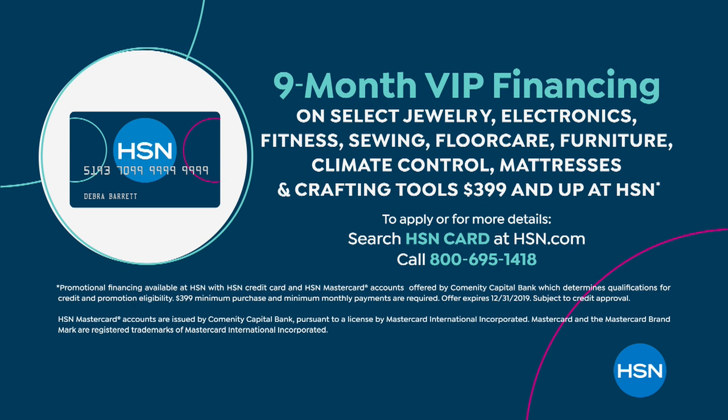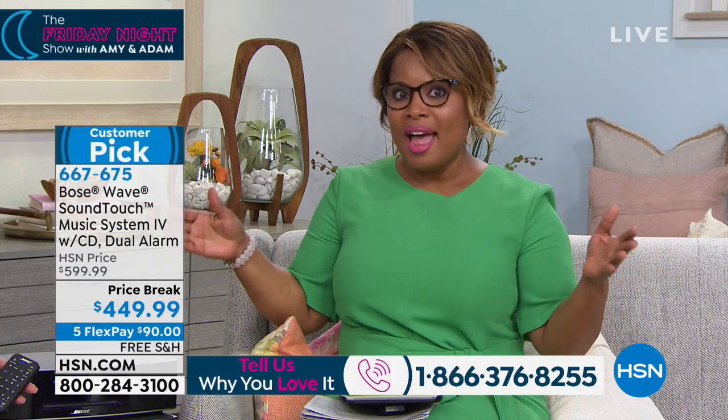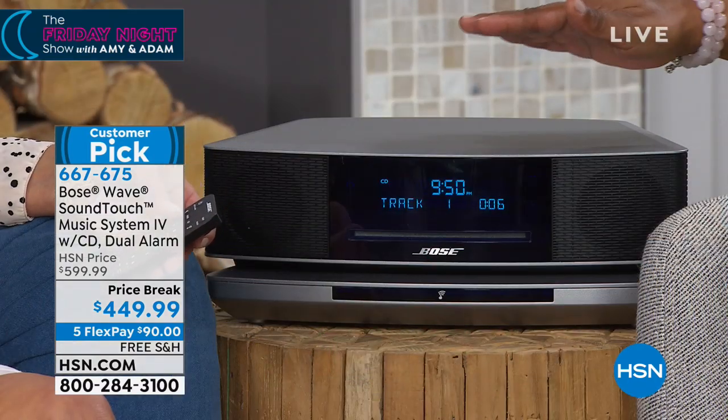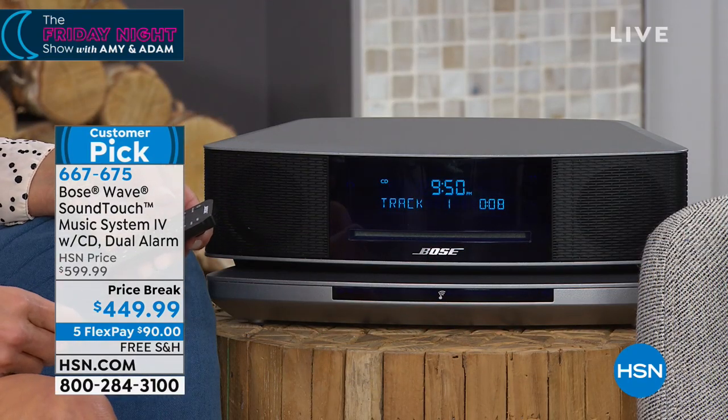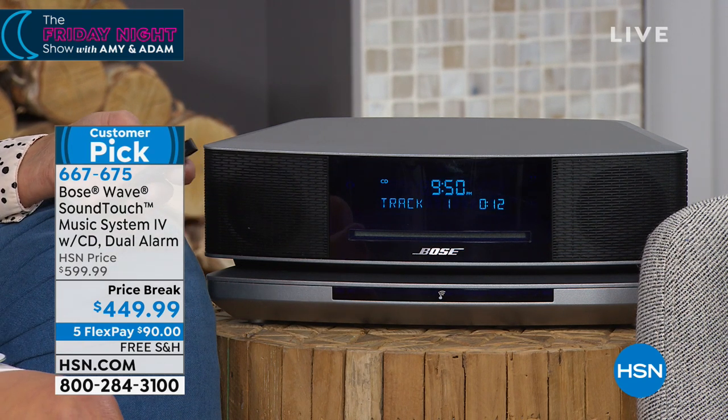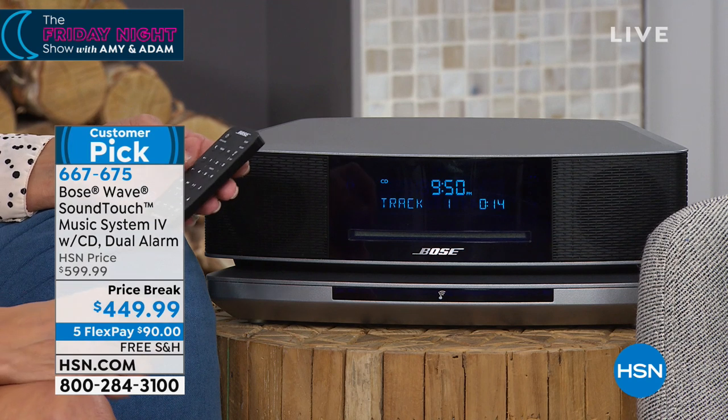I don't know how long this value is going to last, but it is the lowest price we've ever offered on this model, and this is their top tier model. That's true. Remember, Wi-Fi and Bluetooth opens up a whole new world for you. We've got the same classic colors, your platinum and your espresso, free shipping and handling tonight.